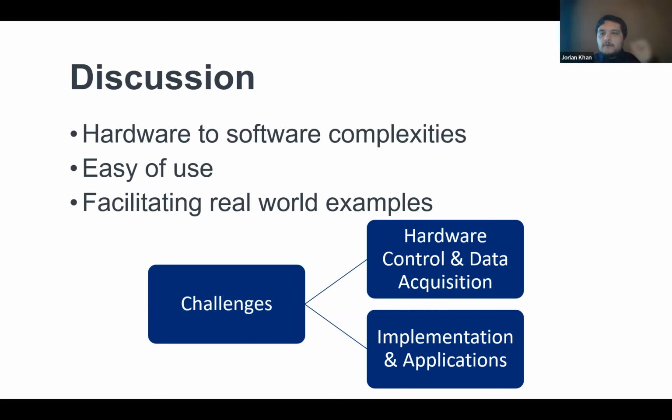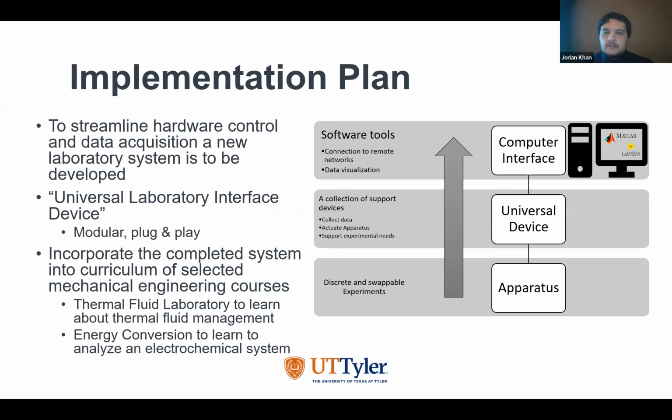We want to focus on the hardware control and data acquisition of the fuel cell system, and we want to focus on implementation. So that leads us into some work that we're currently developing.